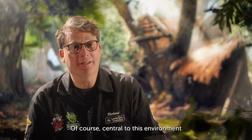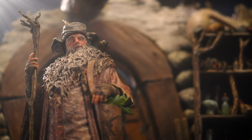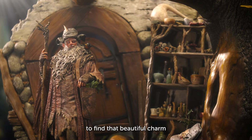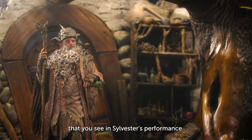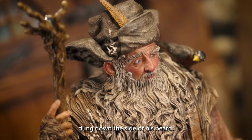Of course, central to this environment is Radagast himself. This has been sculpted by Dan Holland. This was a wonderful challenge for Dan because I pushed him to find that beautiful charm that you see in Sylvester's performance. The slight tilt of the head and, of course, the bird dung down the side of his beard.